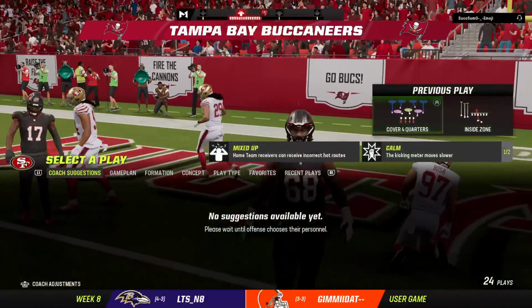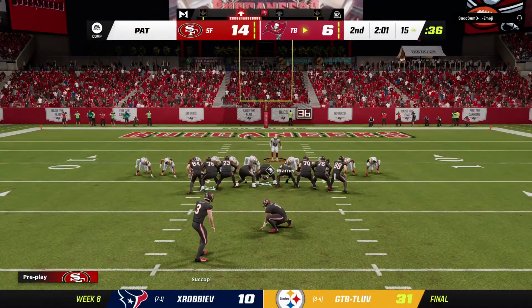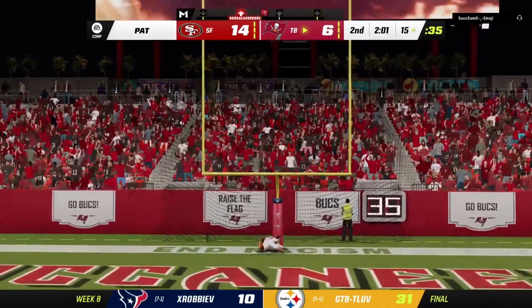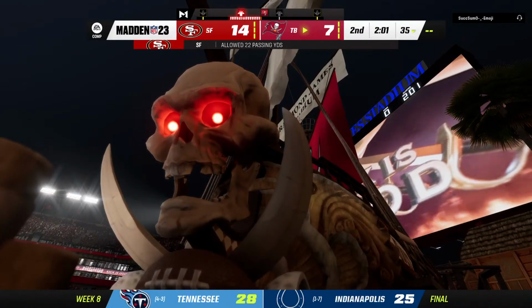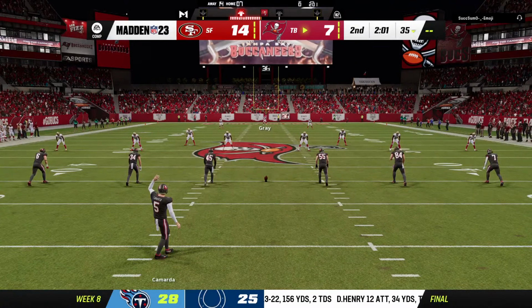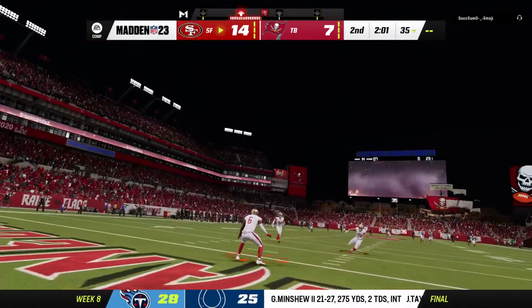Touchdown, Buccaneers. Ezekiel Elliott with his 6th rushing touchdown on the year. And the Buccaneers have got it back to within a score. Extra point up and good by Succop. And that'll make our score 14-7. This game back within a touchdown now as the kickoff's away.